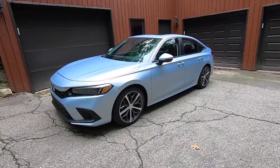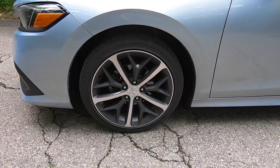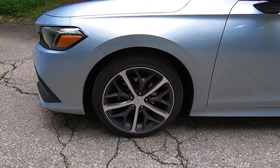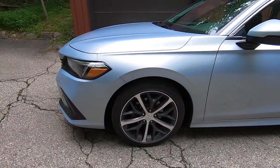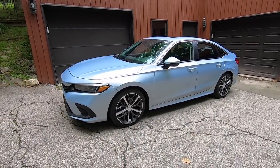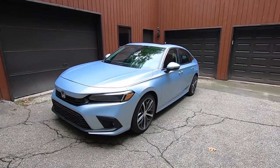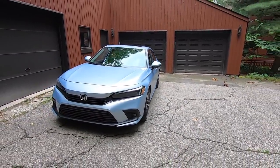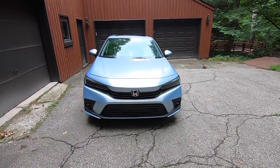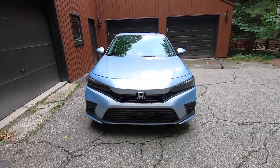You also get these lovely 18-inch wheels because it's a touring model. And the Sport trim also gets 18-inch wheels, but they're a different, more black design. I think I actually prefer the way these touring model wheels look. Have to say, it has a nice, elegant shape to it, I guess I'll say. Generally speaking, if you were to look at the design language, it cooperates with the 10th generation Honda Accord that came out last year, but it's generally a really stylish looking car.